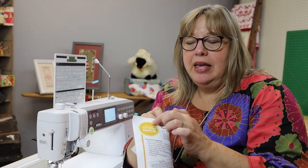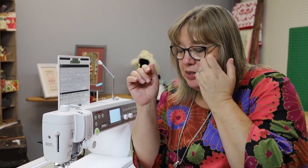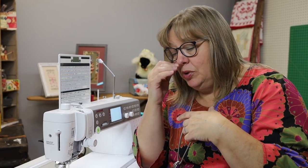You'll see this little Moda Summer Sewing Sunshine thing. And then right below that, it'll say May pattern and June pattern. So if you need the May pattern, it will still be available. We're going to leave it up there for a while.